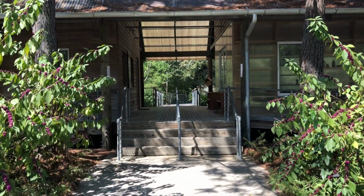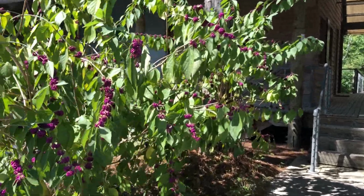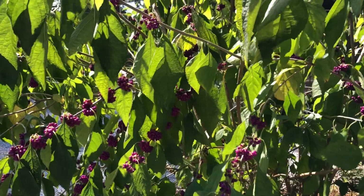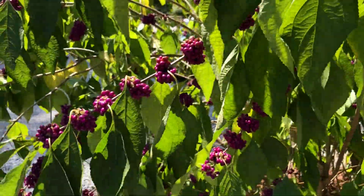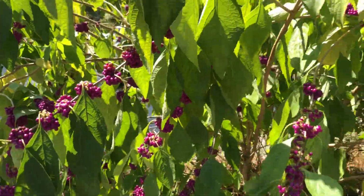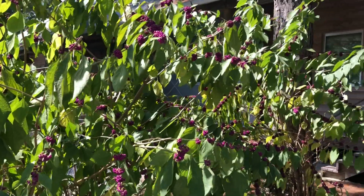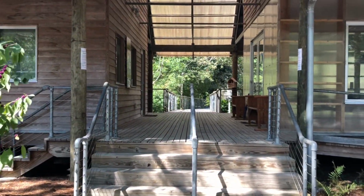This is the entrance to the Arboretum. And look at this plant. It's called the American beautyberry. They are beautiful. It's really a pretty day. Come go walk with me.